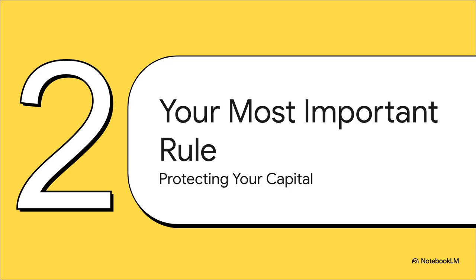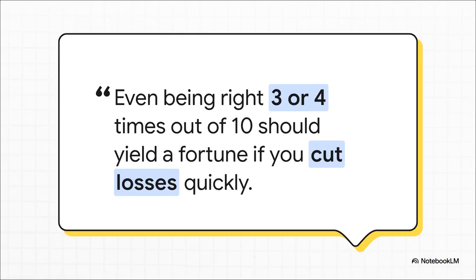Okay, so you've found a great company, you've timed your entry perfectly. You're all set, right? Wrong. Buying right is only half the battle. You can have the best stock-picking system in the world, but if you don't know how to protect your capital, you will lose. And that brings us to the single most important rule in this entire system, and it's all about defense. The legendary trader Bernard Baruch said it best. He basically said you don't have to be a genius who's right all the time. In fact, you're going to be wrong a lot.